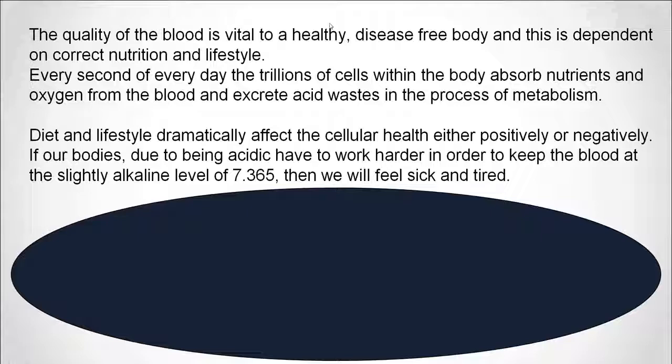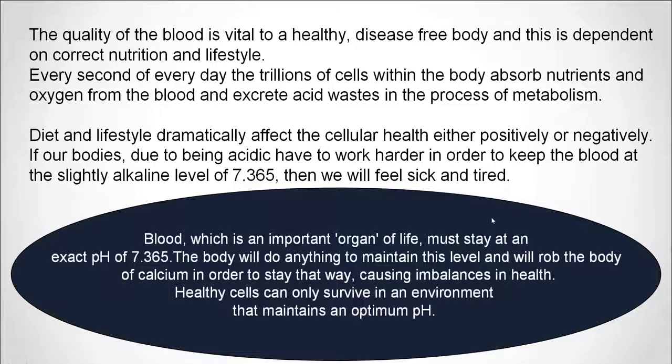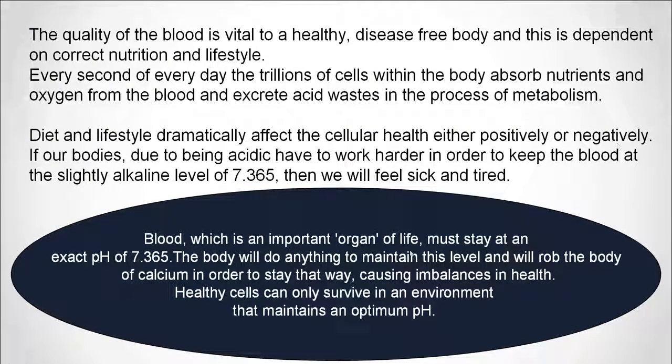So, the quality of the blood is vital to a healthy, disease-free body, and this is dependent on correct nutrition and lifestyle. Every second of every day, the trillions of cells within the body absorb nutrients and oxygen from the blood and excrete acid wastes in the process of metabolism. Diet and lifestyle dramatically affect the cellular health, either positively or negatively. If our bodies, due to being acidic, have to work harder in order to keep the blood at the slightly alkaline level of 7.365, then we will feel sick and tired. Blood, which is an important organ of life, must stay at an exact pH of 7.365. The body will do anything to maintain this level and will rob the body of calcium in order to stay that way, causing imbalances in health. Healthy cells can only survive in an environment that maintains an optimum pH. This is all covered in the course.